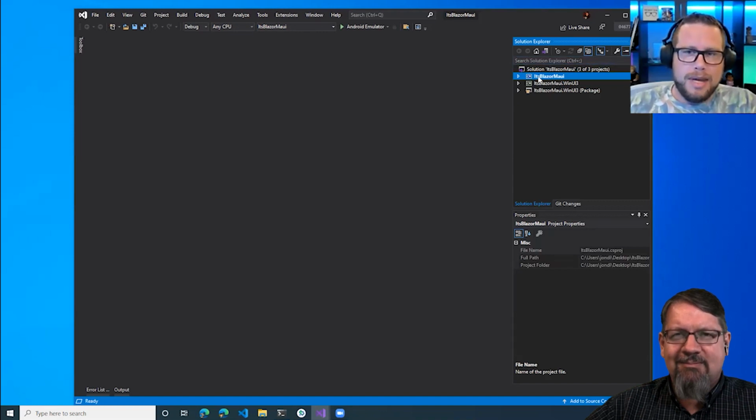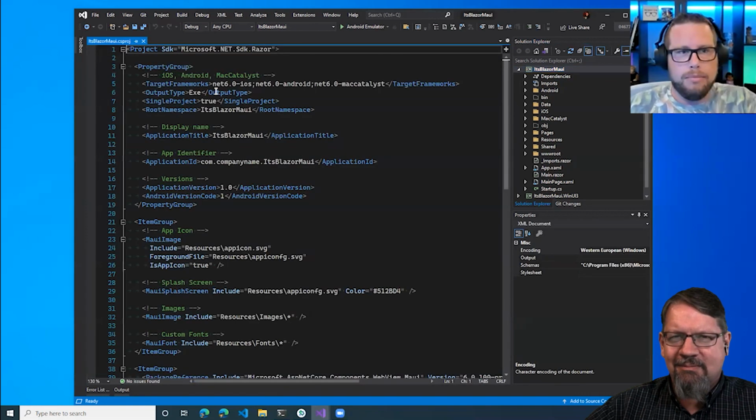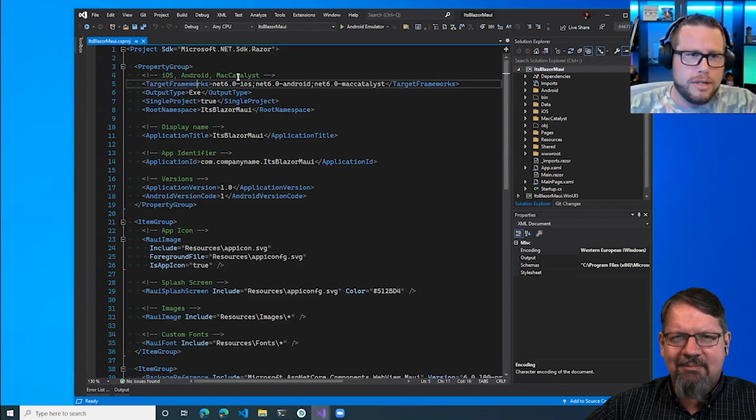So one of the big things I really like about Maui, and there are a lot of big things, is this concept of one project. If you remember from your Forms projects, you used to have an iOS project, an Android project, whatever. Now we've got just one project node here, and this is going to contain all of your different platform targets. If we go into the project file and take a look, it's actually just a multi-targeted project. This has been around for a while in .NET. So we're leveraging this way of combining multiple TFMs into one project to make your iOS, Android, Catalyst and everything apps. We've got all those listed, we're outputting an application, and we've got this single project option set up.